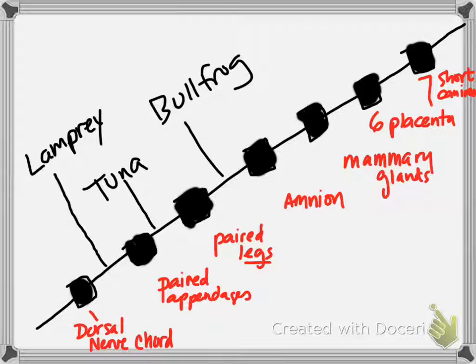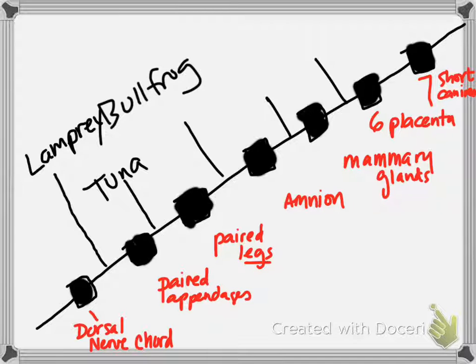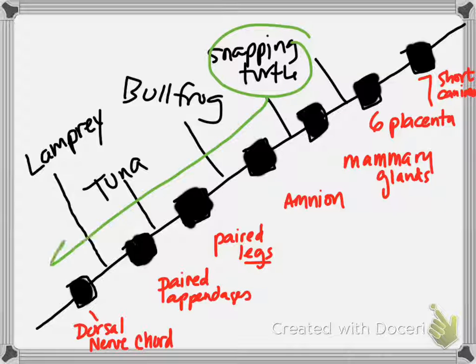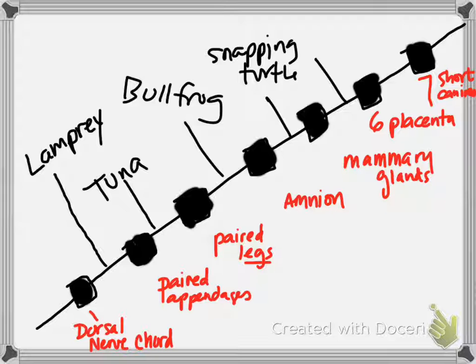They're fantastic. So what on your list has got an amnion, paired legs, paired appendages which happen to be legs, and a dorsal nerve cord? Snapping turtles. Okay. So we're saying then that snapping turtles have everything down here and nothing. They don't have a placenta and they don't have shortened canines, correct? Okay, good. Yes, we like it.